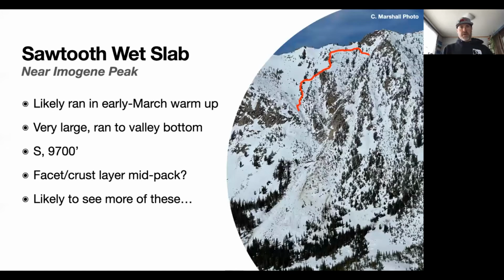So first, here's a photo of the Sawtooth wet slab. This was down the ridge from Imogene Peak. If any of you folks have hiked to Toxway Lake in the summer, this happened just up canyon from Farley Lake. And it was a large avalanche. The crown is not very visible in the photo, so we've drawn it in red there, and it ran down to the valley bottom. So it looks like it broke three-ish feet deep.